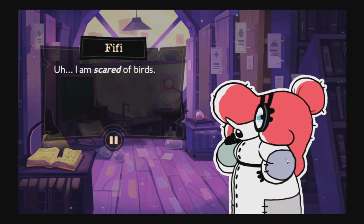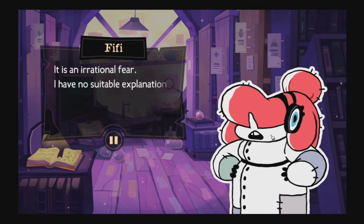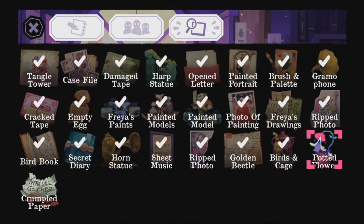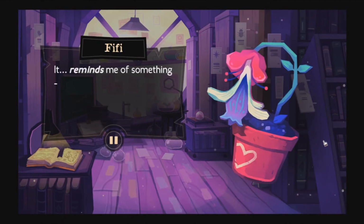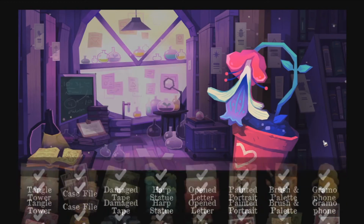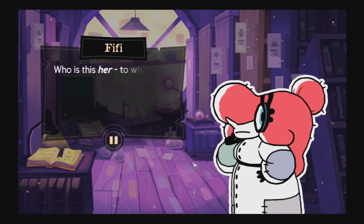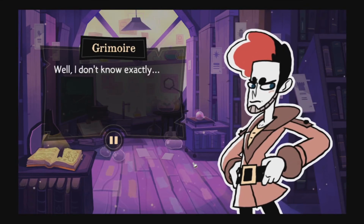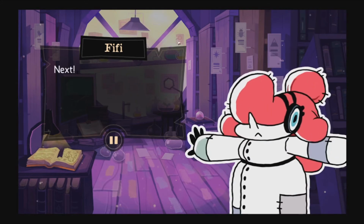I am scared of birds. Why? It is an irrational fear. I have no suitable explanation. Oh. She admits it's irrational, which is odd. It reminds me of something, but I cannot say what. Who is this her to whom the message refers? Well, I don't know exactly. Then how can I meaningfully evaluate this object? Next!